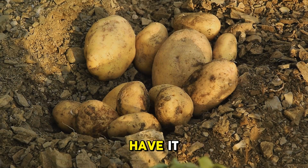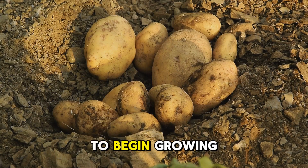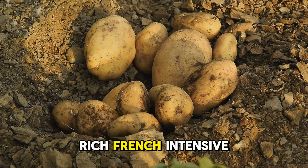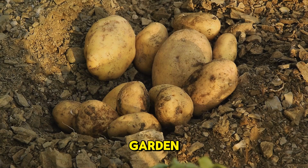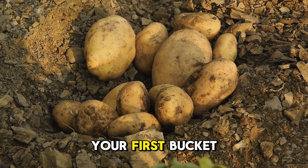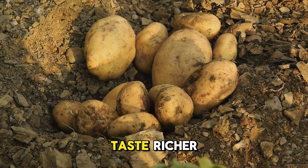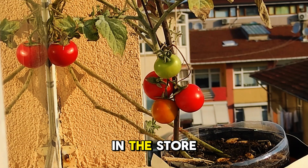Final thoughts. And there you have it. Everything you need to begin growing potatoes, whether you are growing potatoes in rich French intensive beds, trying potato planting in a keyhole garden, or breaking out your first bucket harvest. Fresh, homegrown potatoes taste richer, creamier, and more satisfying than anything in the store.